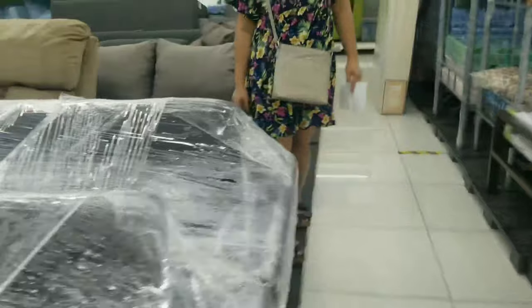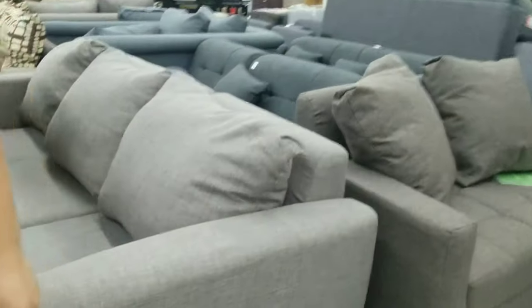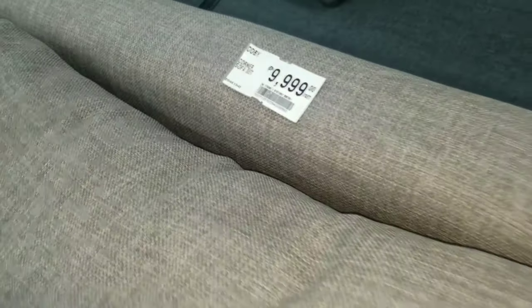Parang dito namin binili yung kama namin. And this one is 9,000. This is 10,000. They have 10,000. Eh, 7,500. This one is so small.